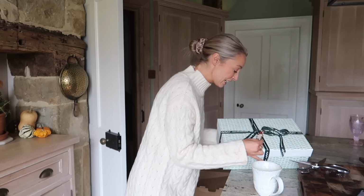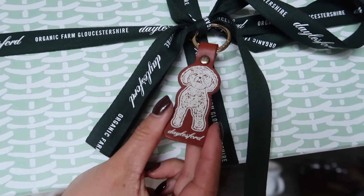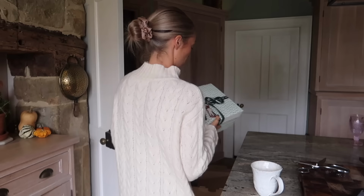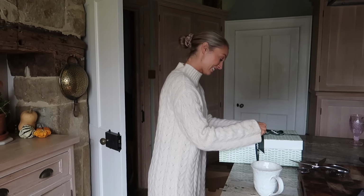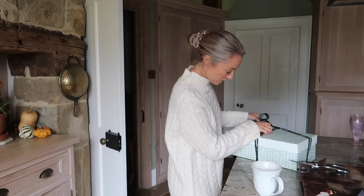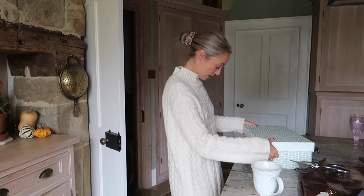I love this little keychain. Look at this. And this is Carol Bamford's dog, Papaya. How cute. That's adorable. I'm going to put that on my house keys because it's so cute. Love it. Okay, let's see what treats. This is so nice to get a little gift from Daylesford.